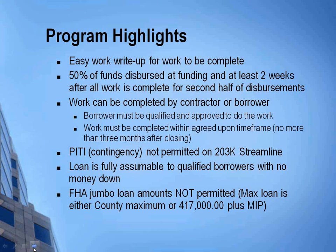So I'm just going to cover a couple more program highlights, and then, for some of you guys that love to crunch numbers, we're going to get into the nuts and bolts, all the fun stuff on this program. First of all, it's a really easy write-up form that's completed with this. Those of you that may have participated in the old 203K program that's been around for a long time, it's a very complicated write-up form. It's like a 9-page deal, and it's got 5 sections to it, how much is at which draw period, so on and so forth.